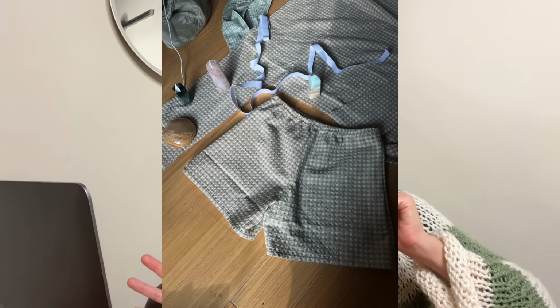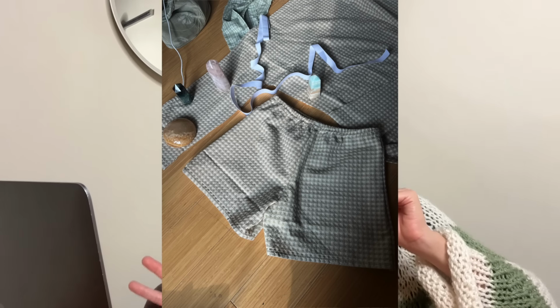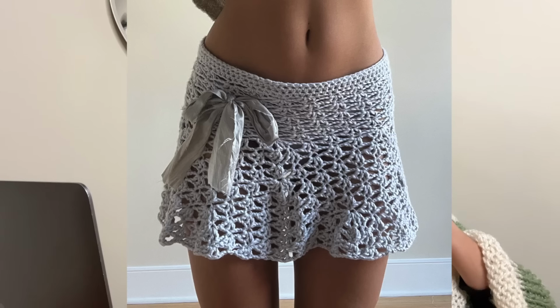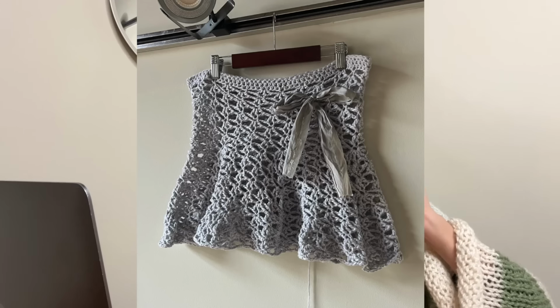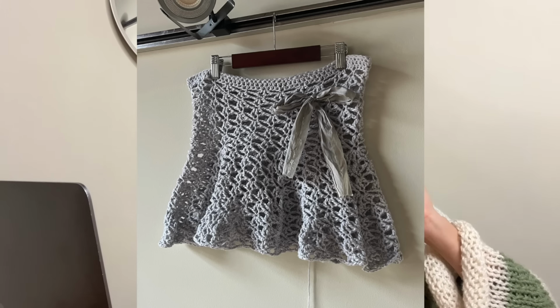Then I made my first pair of shorts, and it was just this tablecloth that I found. Yeah, just super simple. Okay, now we're in June, so starting with another shell stitch skirt, and this is the one that I made for the tutorial. She's fun. She's a little beachy. This was the same yarn that I used for the other one, just a different color.